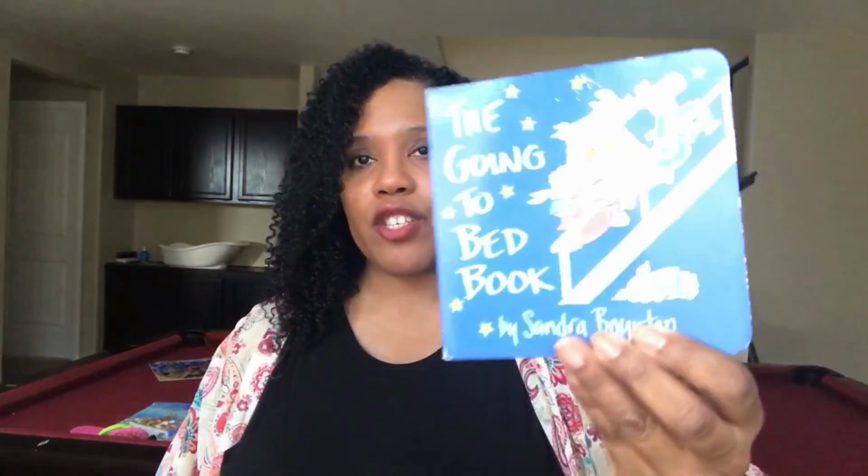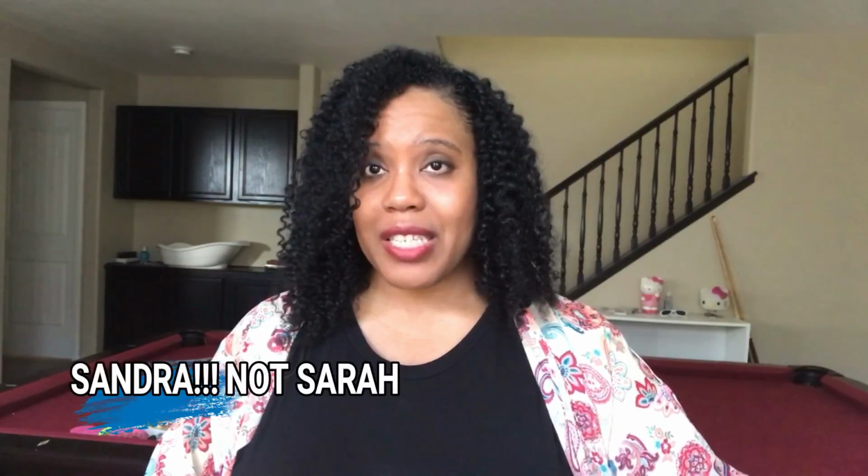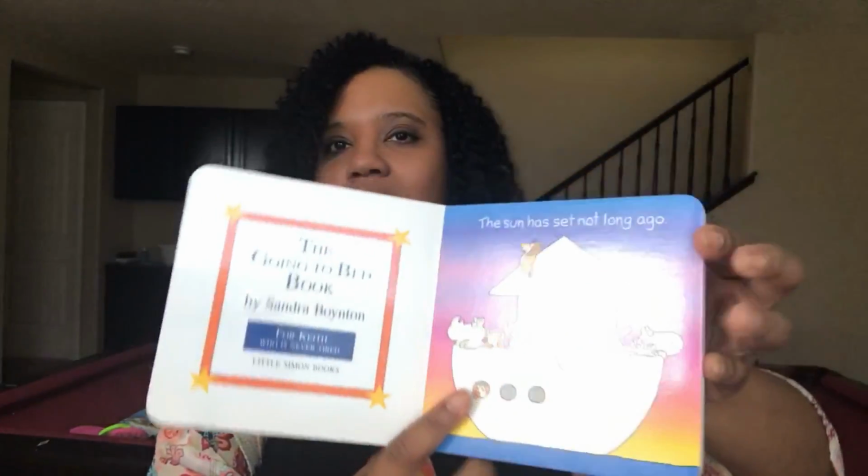This book is by Sandra Boynton, and it's just a fun little book to read. It's like reading a little poem. The other book we have by her is called The Barnyard Dance, and you can download a song that goes with it. It's like a little square dance. So super cute. I am a big fan of Sandra Boynton's books. And this book is just the going to bed book.